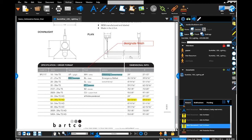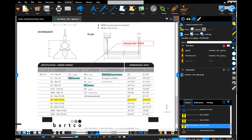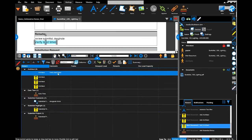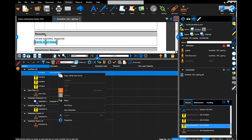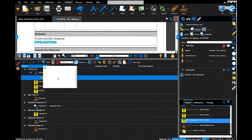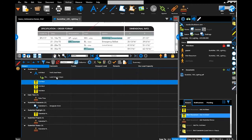If I have a question or I want to reply to some of the comments down below, I can do that within the markups list. So if he says verify lead times, I can also reply to that comment just by right-clicking and saying reply. I can type in my comment and say lead time is 4 days. And there it is. Now my comment is tracked right here in the markups list.